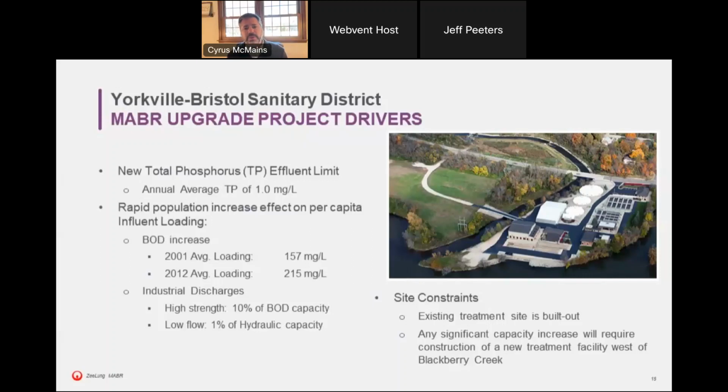Well, with the new population, the proximity to Chicago, we're about 30 miles west, has brought some industries into the area. Now, the industries that we have in particular have a very low hydraulic loading to the facility, but they have a high BOD, so a high organic loading. So these are some of the project drivers. Like, I mean, what are we going to do?